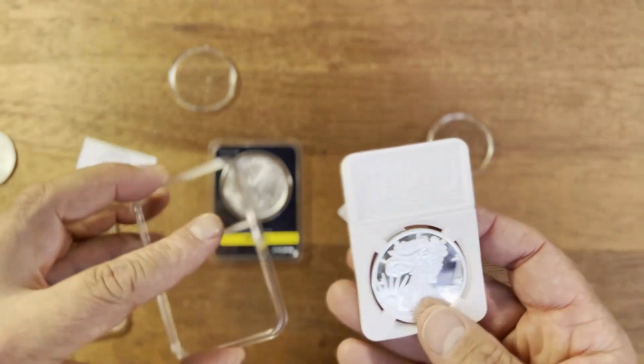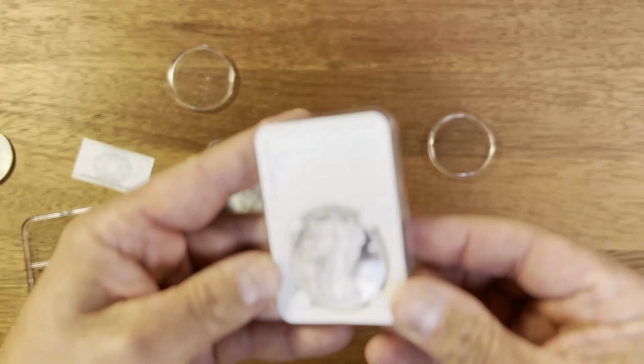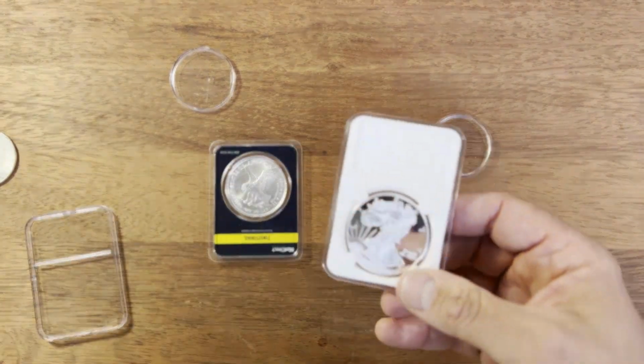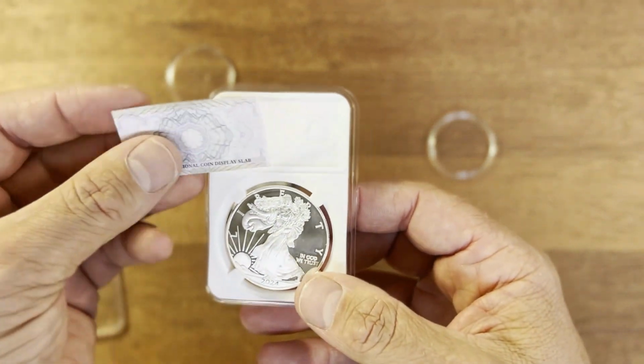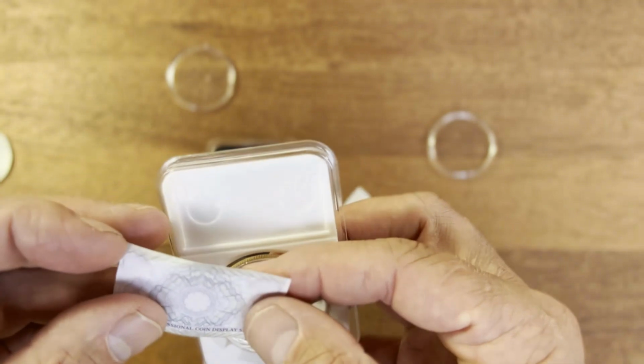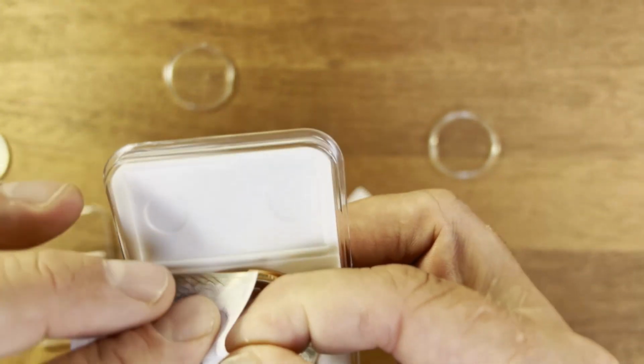I'm in the wrong job, I should be working at NGC. And then we put that in here. Again, push it all in. And then, obviously we've now printed on this label what the actual card is. So this is a sticker on here, so we're going to peel this one off.